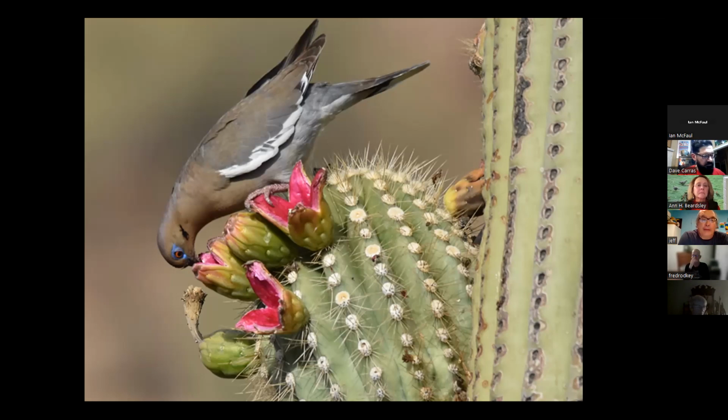But where the white wings really come into their own is when the fruits open because they switch their diet. Some will overwinter, but most of the population migrates south. And when they come back in the spring, they sort of act like big, bulky mourning doves. They're walking around on the ground, feeding on seeds, just like mourning doves are. When the saguaro flowers open, they sort of change and you get a lot of nectar and pollen in them. When the fruits open, that's all they're eating is saguaro fruit pulp.